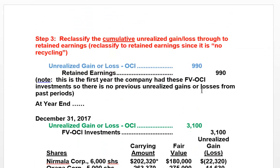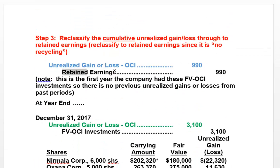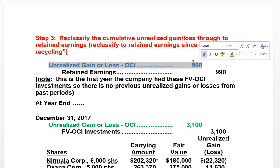Now we have to debit it to zero it out because we're running that gain or loss through retained earnings at the year end, or at the time that we're selling the shares, which in our case is May 20th. This is important because this is the amount we're going to reclassify into retained earnings when we do the statement of comprehensive income, a partial statement, and we'll show you how this looks.